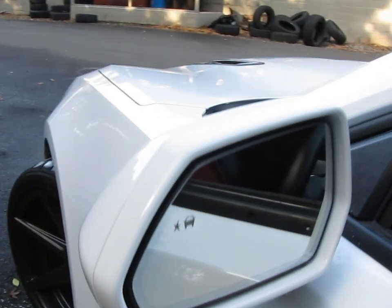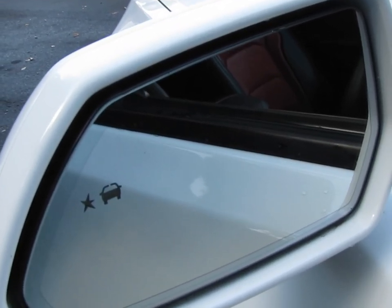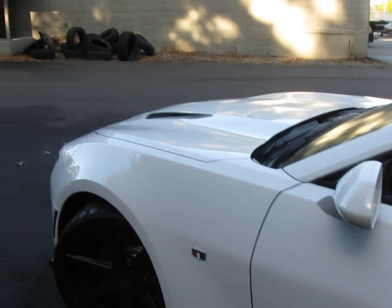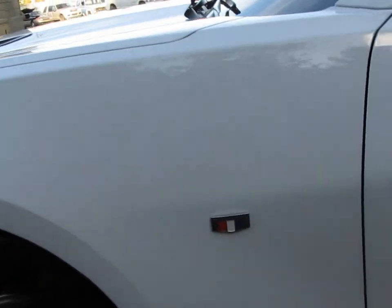Just like most cars, when you're on the highway and a car is coming too close to you, you've got your acknowledgement right there. It'll light up. I don't think it will beep inside of the car, but I'm pretty sure it will light up a pretty yellow while you're driving. Got the Camaro emblems right there.